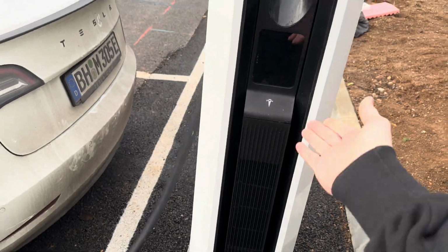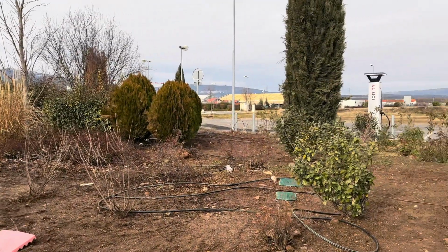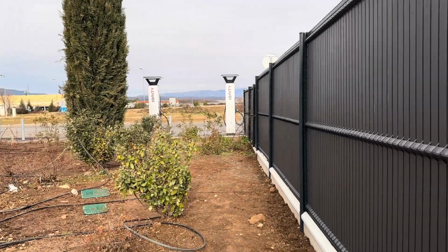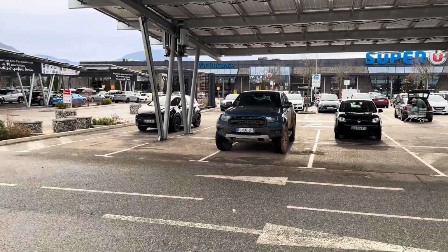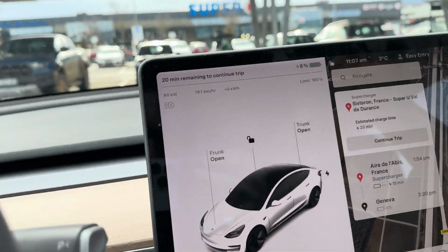The payment terminals aren't online, so France doesn't have that. Over there we also got Ionity. That's quite nice. So yeah, pretty much well to spec, and there's some snow here. Big supermarket, so well placed, well located. We're already at 100 kilowatts.